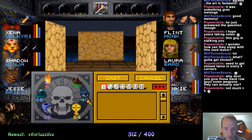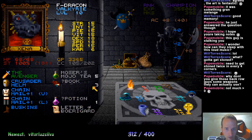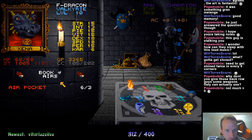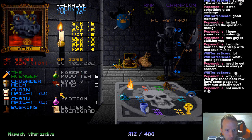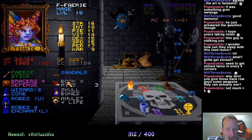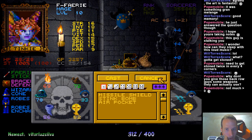And actually, let's see, does Xena have some magic here. You can identify this book here, maybe. Let's do this. I'm not sure how high level these books are, so let's do high level casting here. I got a book of air pocket. Got three of them. We can give this to Tinky here. I'm not sure if she had that spell yet or not. Yeah, he has air pocket already.